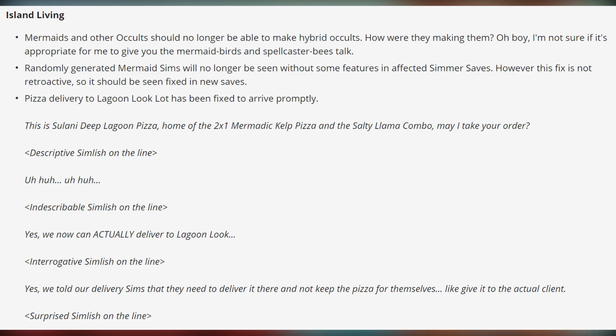Randomly generated mermaid Sims will no longer be seen without some features, and this affected Simmer saves. However, this fix is not retroactive, so it should be seen fixed in new saves. Pizza delivery to Lagoon Look-A-Lot has been fixed to arrive promptly.